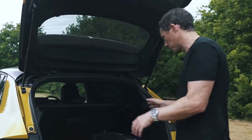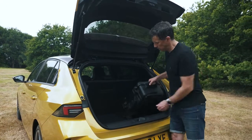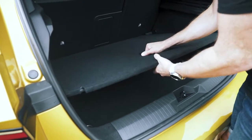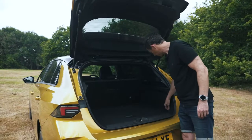You don't really need that much more space than this Astra offers. Now, you might be thinking, oh, look, there's a bit of a load lip, and indeed there is. Look, oh, yeah. However, on mid-spec cars upwards, you can get this adjustable false floor, and that does away with the load lip. Be gone. This boot is reasonably practical.